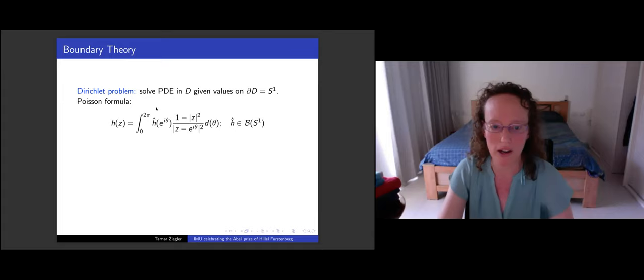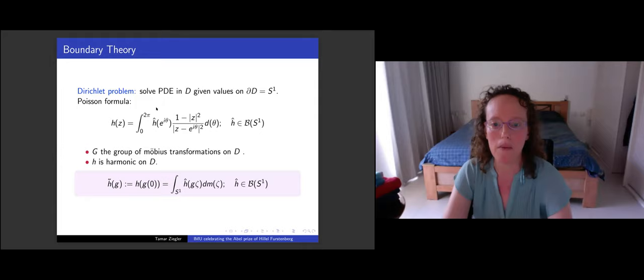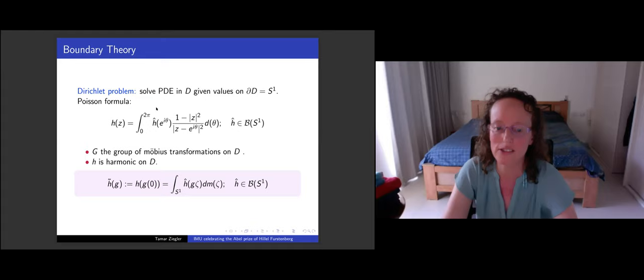And Furstenberg observed that you can think of this formula, instead of as a formula on the unit circle, as a formula on a group, in this case the group of Möbius transformations on the unit disk. If G is the group of Möbius transformations on the unit disk and h is a harmonic function on the unit disk, then you can define a function on the group, h tilde of g, given by the value of h at g of zero. Then the integral you see on top takes a very pleasant form: it's just the integral over the unit circle of h tilde of g ζ dm(ζ), where m is the Haar measure on the unit circle.